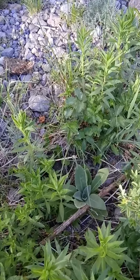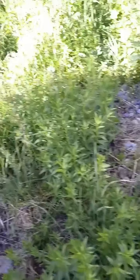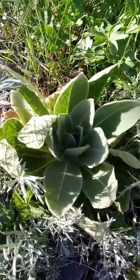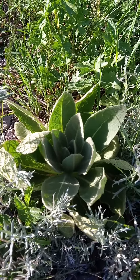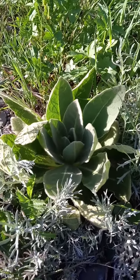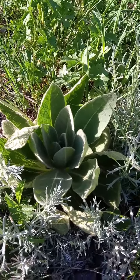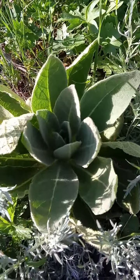I see there's a little wild strawberry in there, and I do see a lot of mullein here, which is great. This is good for your lungs, and I read it's also good for, I can't remember what else. I think it's supposed to be good for inflammation and stuff like that. So yeah, this is really good. I harvest the leaves. I just cut the outer leaves so that it continues growing when I do harvest it.